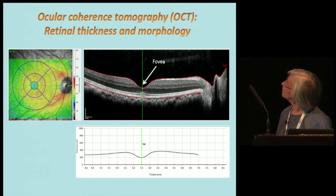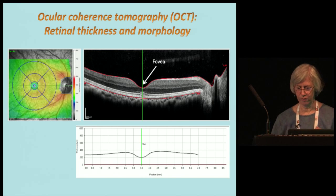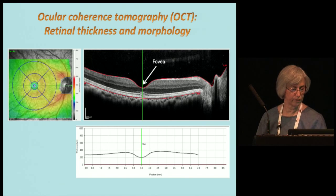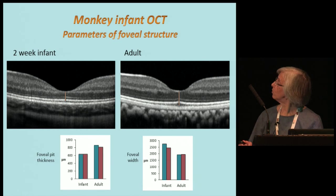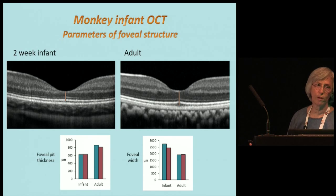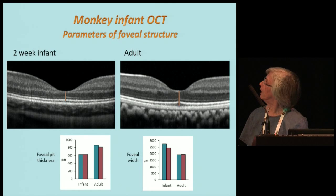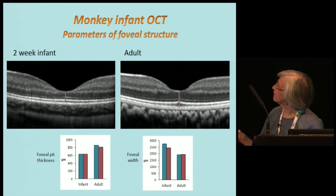So this is the optical coherence tomography, which gives us measures of retinal thickness. And I think you're all now pretty familiar with this. We've seen a lot of these kinds of images. This shows the kind of images we're taking from our infant monkeys, where we can look at various parameters of the structure of the fovea. So we can look at the width, the depth, the volume. We can look at the thickness here.